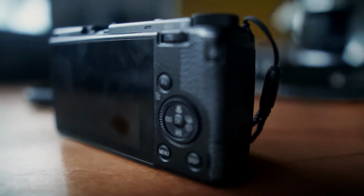It comes in at about $900, so a little bit expensive, but really good quality lens on here, 24-megapixel camera, great screen on the back, just simple, minimalistic, but really high quality and perfect size. So the Ricoh GR3, I thought, let me take this out for a spin. Let me see what it's like to take a camera out with me on a ride.